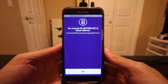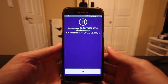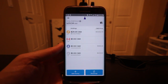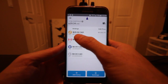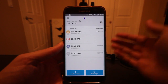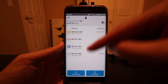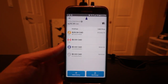So I've now received a notification that I have received Bitcoin to my address on Abra. And this is what it looks like. I can just hit OK to actually log in. So now that I'm logged in here, I can see that I've received 0.0027 Bitcoin, roughly, so just shy of 30 Canadian dollars. So this is now here, and I can freely convert between Bitcoin, Canadian dollars, Ether, Litecoin, or any other currency, including the fiat ones that I like.